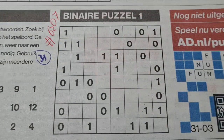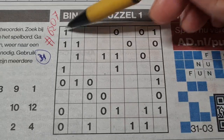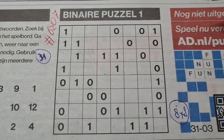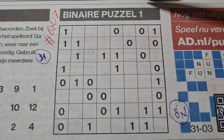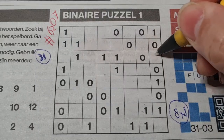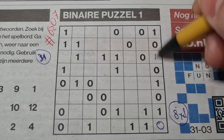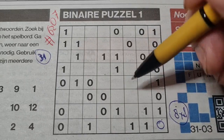6207. What kind of binary puzzle is this one? Well, it's an 8 by 8 binary puzzle. That means in a row or in a column, there are always 4 ones and 4 zeros. Yeah, between 2 zeros comes a 1. Alright, so let's get started.